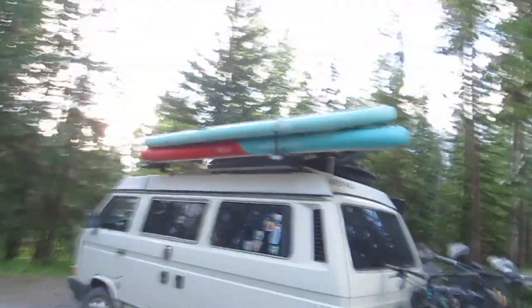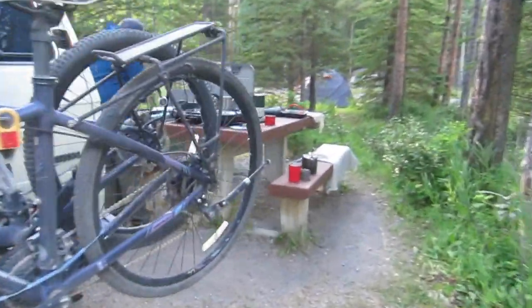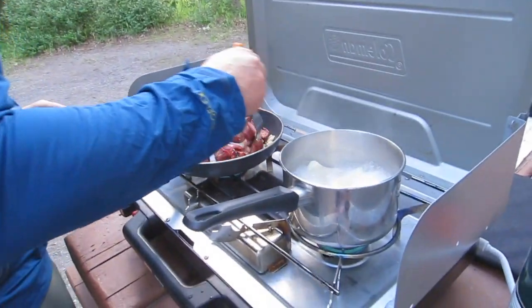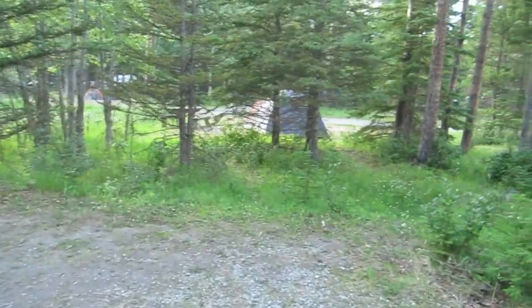Here we are at the Tunnel Mountain Village campground. Here's a look at our site. Got sausage and pierogies on the go. And just our tiny little site here.